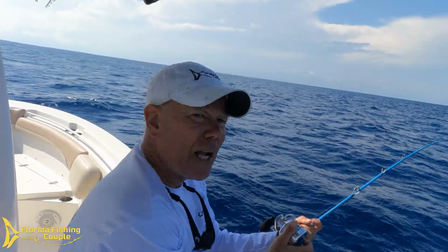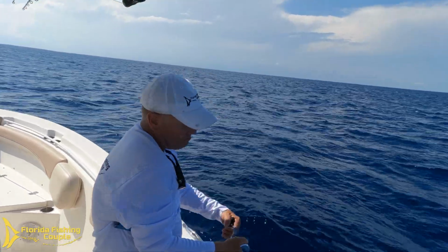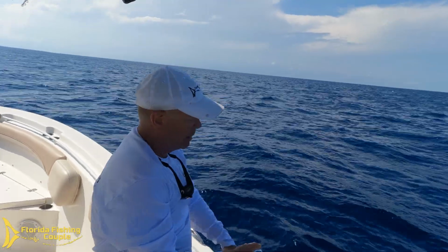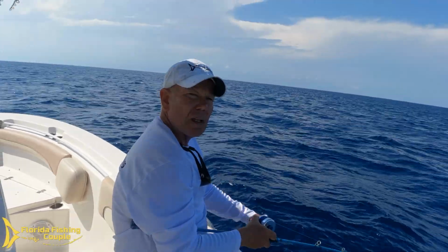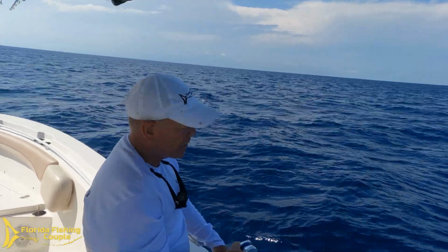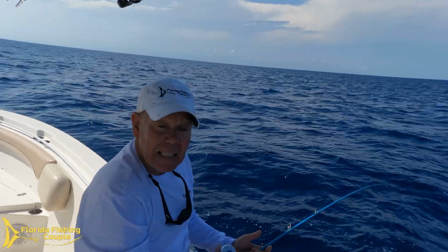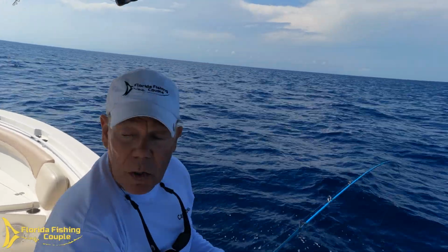We are out here and we just got hooked up on a jig. Not a big fish, I don't think, but hey, fish nonetheless. First fish of the day. Just reeling them up, just nice and easy. It's probably a sand tile. That's my prediction. Prediction says sand tile. Yep, that's exactly what it is. A small sand tile.